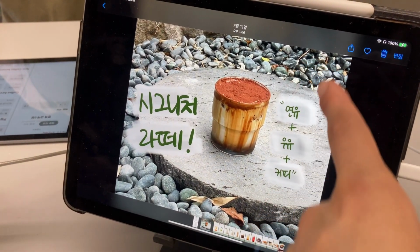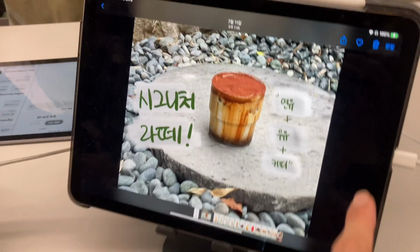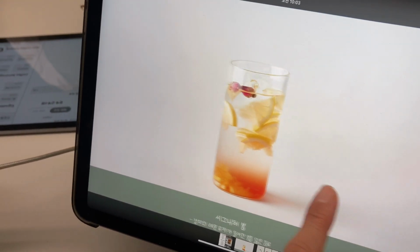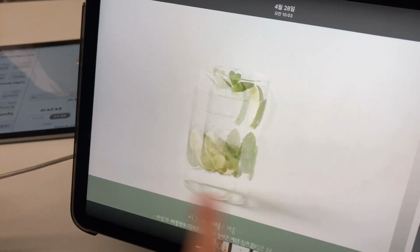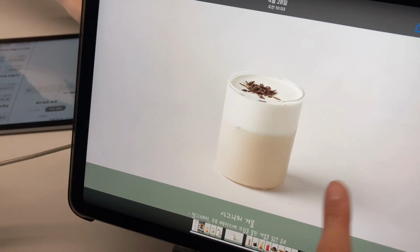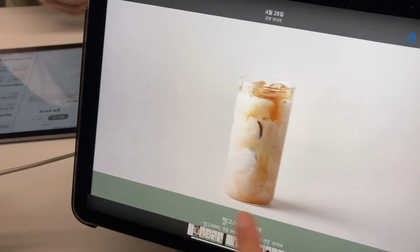Apparently, this is their signature menu, and it has condensed milk and coffee in it. And honestly, all the drinks were so pretty, I want to try them all. This one's their autumn signature, and this one's their winter signature, and so on.